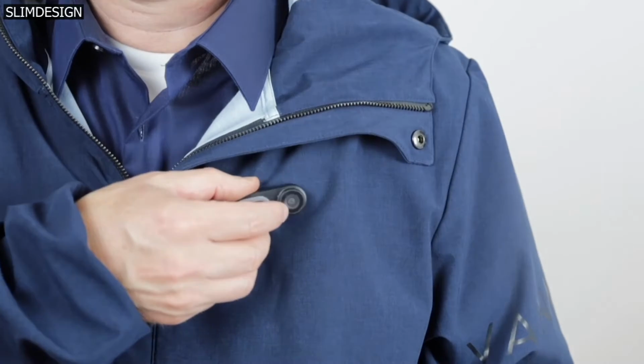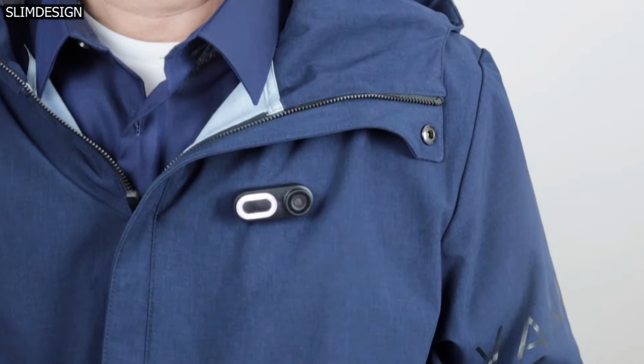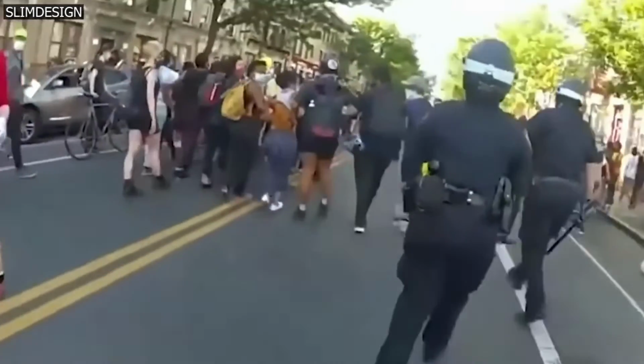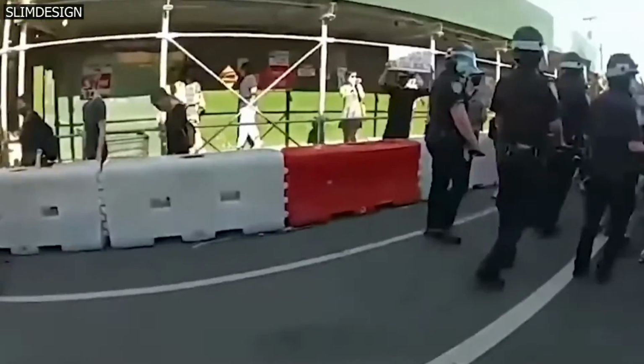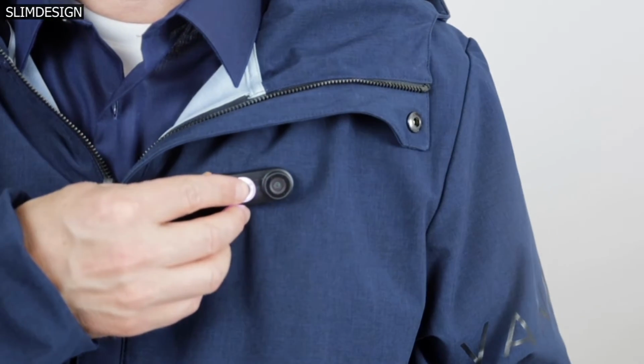Now, with one press of the PhoneCam's single button, an LED light on the camera will immediately begin blinking white to alert anyone in view of the camera that it's about to begin recording. The idea is that potential assailants will see that whatever they're planning to do is about to be recorded. With one more press of the button, the camera's recording function will start.